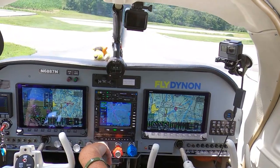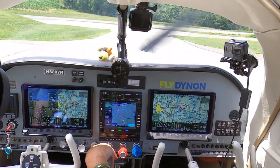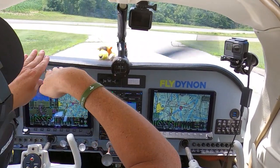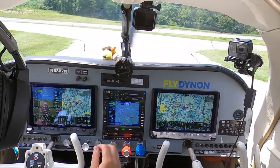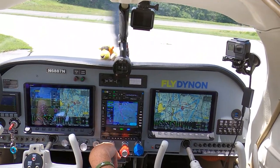Downhill taxi here, and if you're in a Mooney, be careful when you come down off this little hill, because it kind of meets like this, and you don't want to have a prop strike. Everybody who owns a Mooney knows they're a little bit lower than the ground than usual.